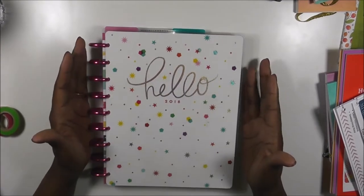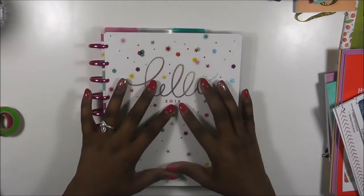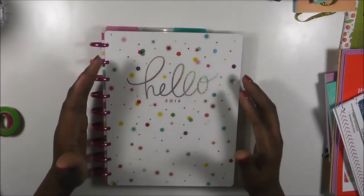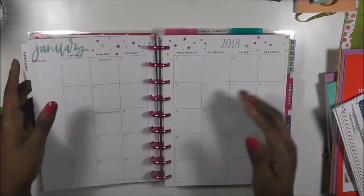You have to find planner pieces and find what works for you. If something doesn't work, change it, fix it. We spend a lot of money on planners, and you want to be able to use them versus not use them at all. So let's go ahead and jump right into it, okay?